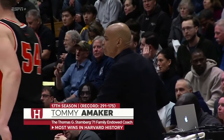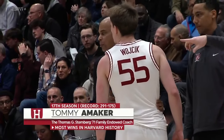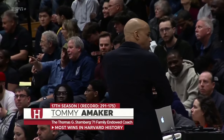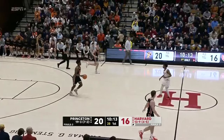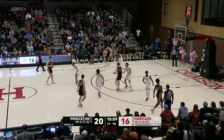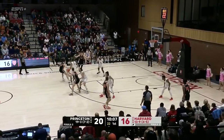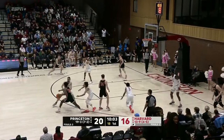We'll get a look at Tommy Amaker, approaching his 300th win as head coach of Harvard. Most wins in program history as a head coach as well. He's redefined success for this Harvard program. Tyler Simon back in the starting lineup tonight. He was also a focal point, had a couple of good looks offensively as well.